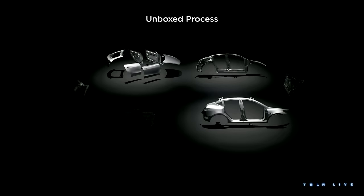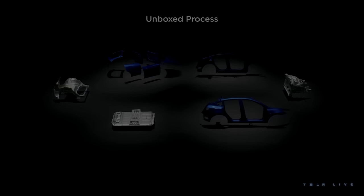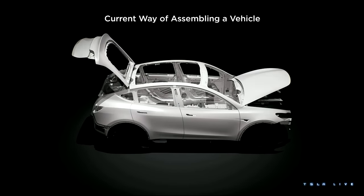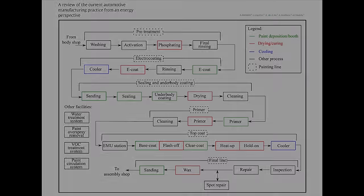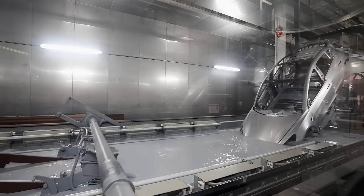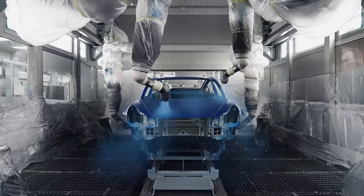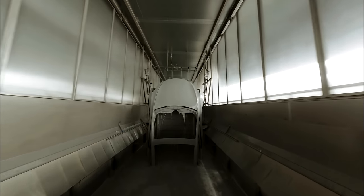However, Tesla's unboxed process should reduce the cost of painting the vehicle significantly. Why is that? In a conventional vehicle manufacturing line, the vehicle body is assembled into what you might call a box and then painted. The painting process typically takes about 10 hours, and there are over a dozen coating, drying, and baking steps, as well as spot repairs and polishing. Each of those steps involves working in and around that box-like structure that's mostly empty space, which reduces the manufacturing density and speed and increases energy usage because there's more empty space to heat when the parts go through the drying ovens.